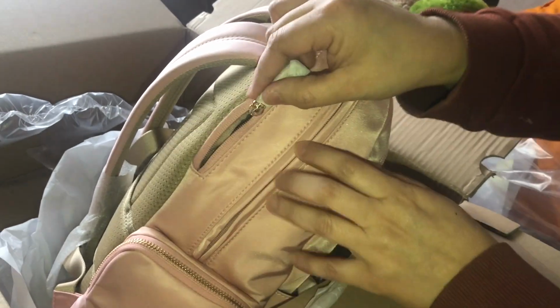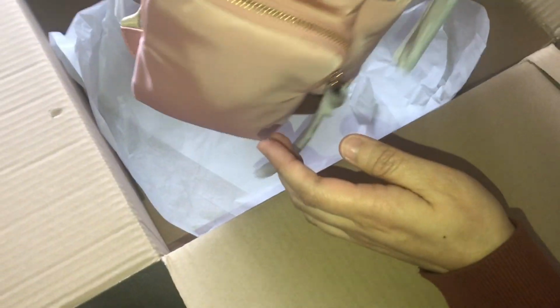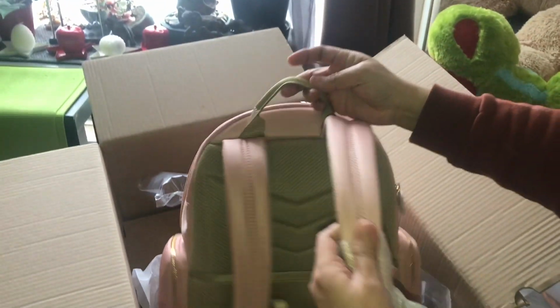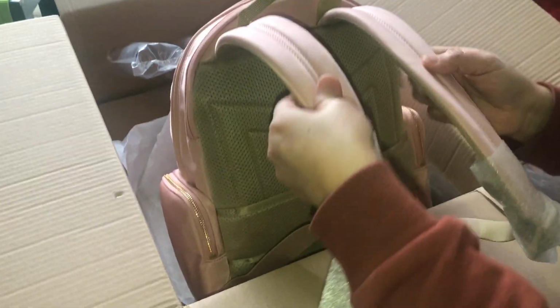You see, there's another compartment here on the back. Here you could put your iPad, your laptop. I'm not sure if a laptop can fit in that. Yeah, a small one, a notepad. At the back also, it's the padded strap. Yeah, I just don't like the pink and the gold. No, I like it. I like the combination.